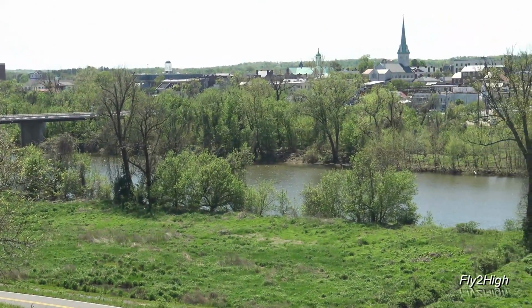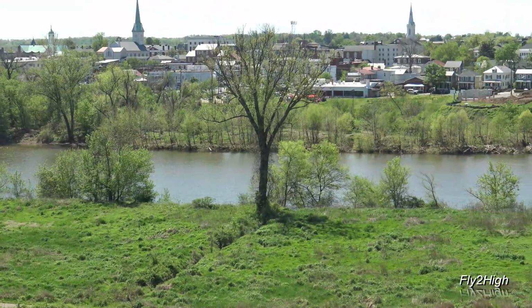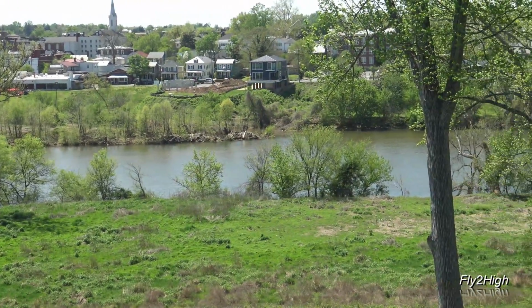It is somewhere down there that the Union Army successfully spanned the river with their pontoon bridge and made it successfully into Fredericksburg.